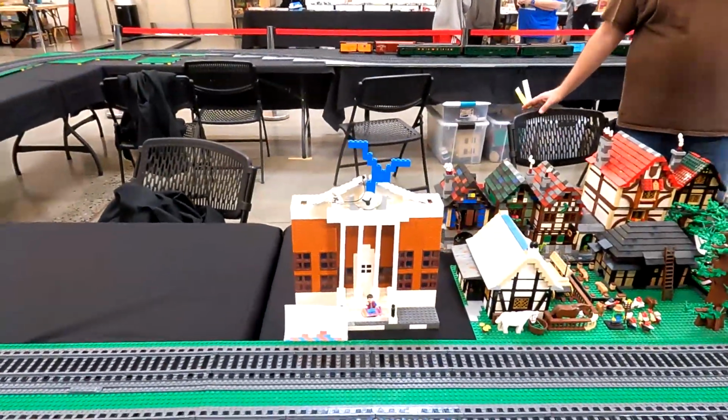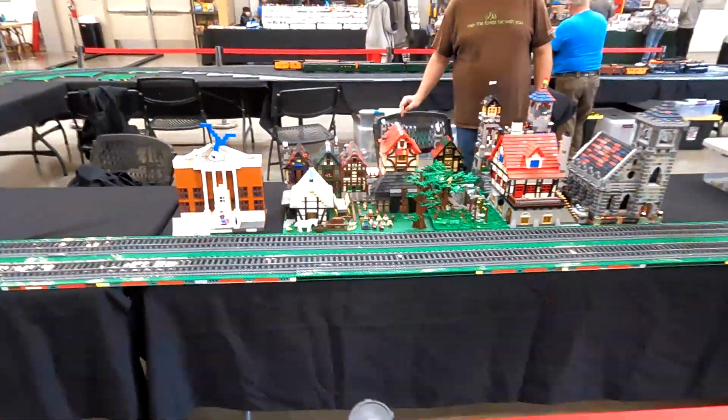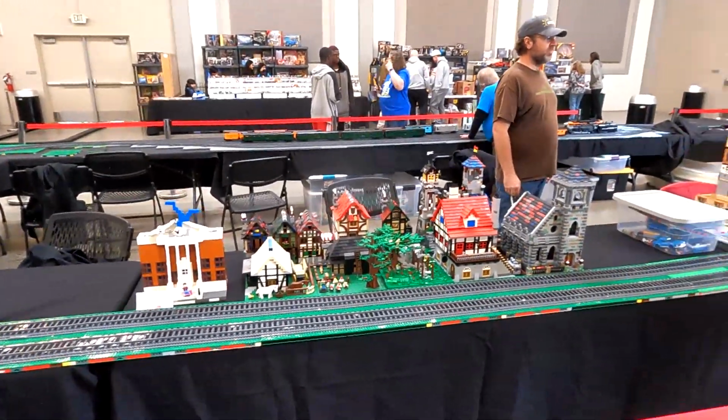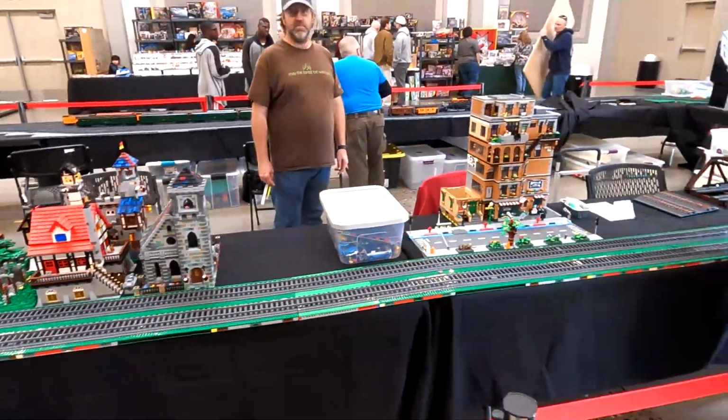We have the Back to the Future clock tower. That is awesome. Bet you didn't know that Hill Valley was next to a medieval village, but now you do. Now you know this. It's canon because it's here.